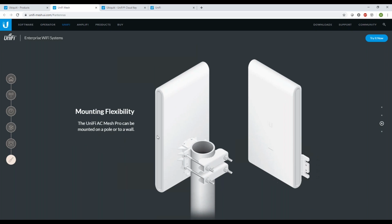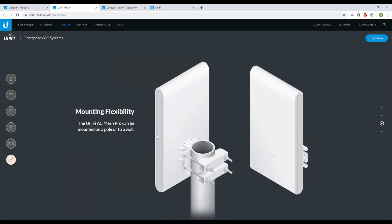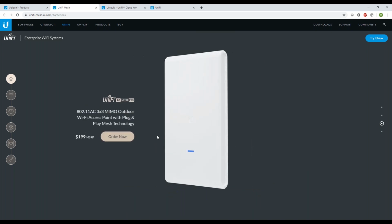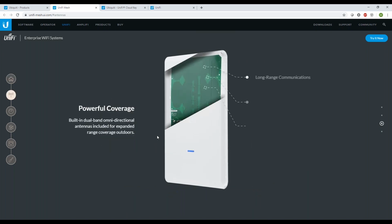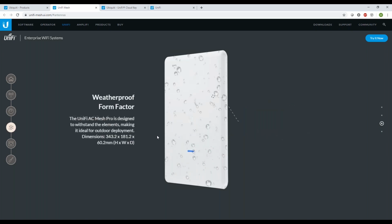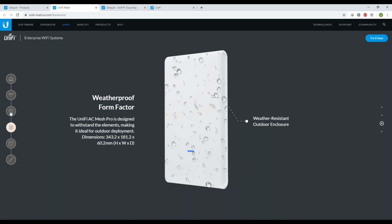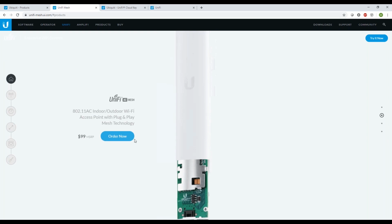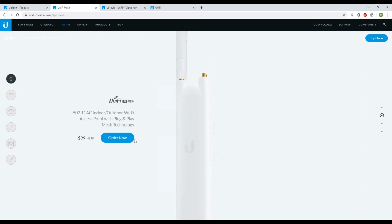When we first got all of our product in the barn, we were expecting this thing to be small, like a deck of cards or a wall plate, and then we pulled it out and it's the size of an iPad Mini. It's still a pretty small form factor, especially for the performance. The standard mesh, the other one, is tiny, and this one is a little bigger.